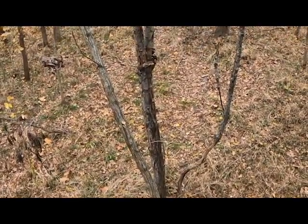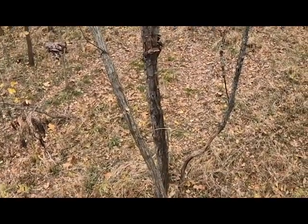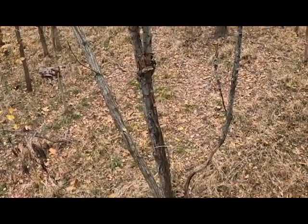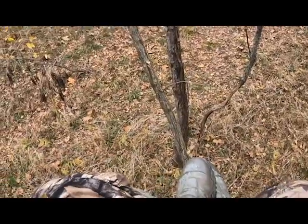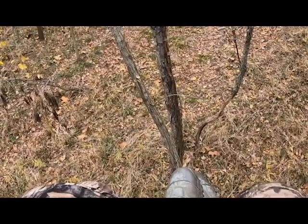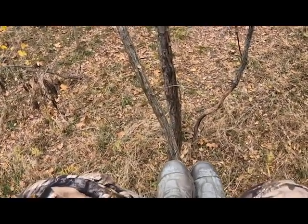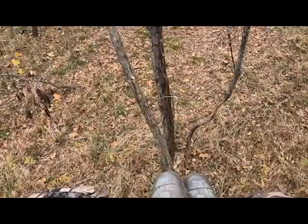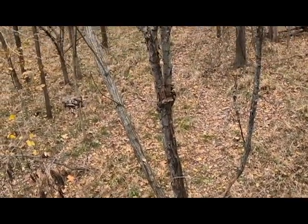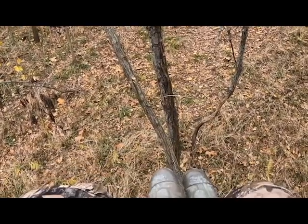But man, whoa, just shaking, excited. I've got a tracking job to do, I know that. We don't have a deer yet. We got the first step out of the way. So now it's a matter of sitting here and trying to relax, breathe, and then get ready to track.